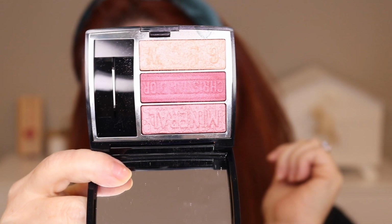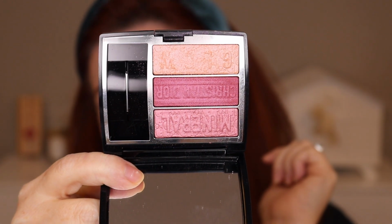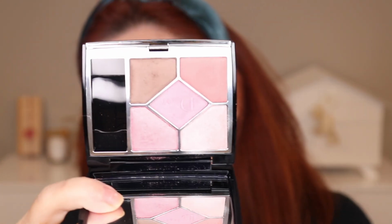All right, so let's get to eyes. And let's take a look at the Popeline and the Mineral Rose. So the Mineral Rose is a trio, and it has a glow to it, a mineral glow to it, that is really pretty when applied to the eye. I actually liked it far more than I thought I was going to, and they're certainly a million times better than the trios that came out last year, which were just awful. Fight me on it, it's okay, I don't care. They were bad. This is the Popeline.